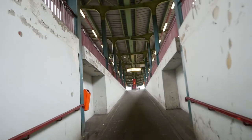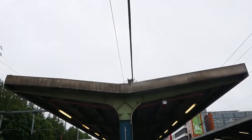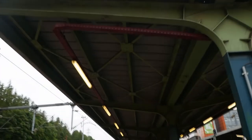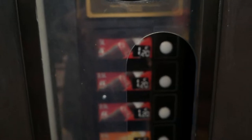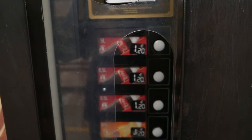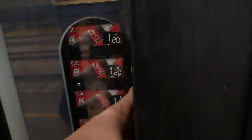This might take the crown for worst station so far. Because this is impressive. I mean, I kind of like the steel design thing that they've got going on to talk about the South's industrial heritage, but it's just depressing. 120 for a Coke, Christ almighty. Oh well, I'm falling asleep.